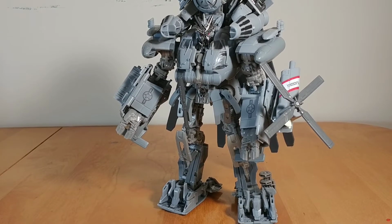Alright, so at number 10 we have the Leader Class Blackout from the first movie, which is from the first wave of Leader Class figures we got from the Studio Series. And I really like this figure. I have all of the Decepticons from the first movie. That's the movie from the Bayverse I have the most nostalgia for, and it is my favorite Bayverse movie. And I'm really happy to have all the Decepticons from that team from the first movie.